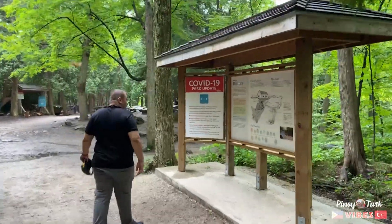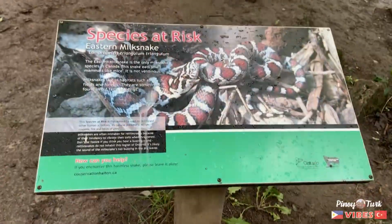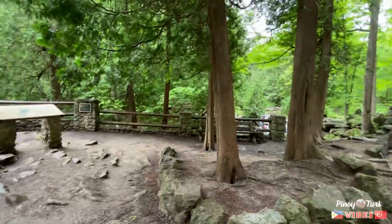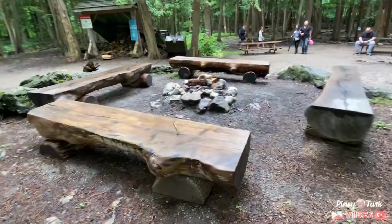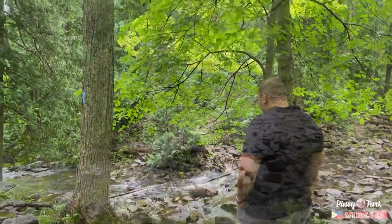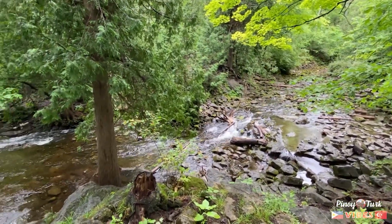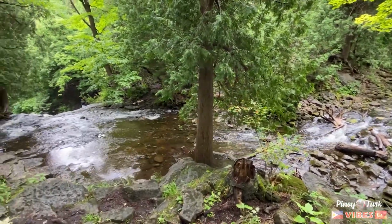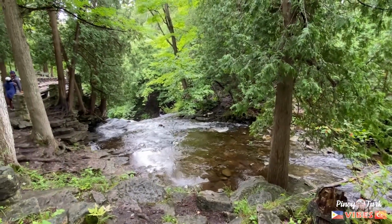We finally reach the waterfall. Informative viewing areas are available around the place. There's more picnic tables around here, and the great thing is, there is this bonfire area where people can gather and maybe have s'more. Now we shall start our waterfall experience. But first, let's explore the stream. This place has an interesting history, and I will continue to give you facts as we continue our exploration.